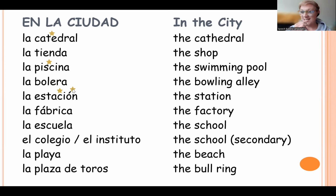So the th for the C, the accent up on the O, la estación. Nice accent on the A for fábrica. Watching the word colegio, just like gimnasio, nice sound on the back of your throat. And finally, on la plaza de toros, tongue coming out again. Take a moment to make a note of our lovely vocabulary in Spanish and make sure you also have your English side by side as well.